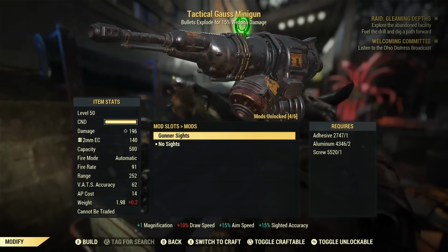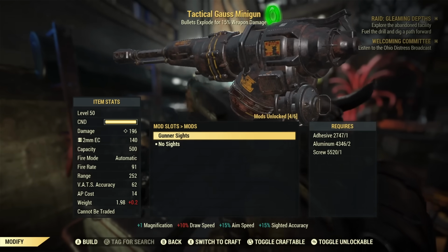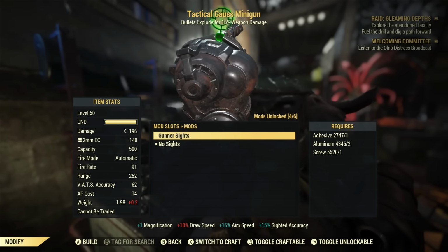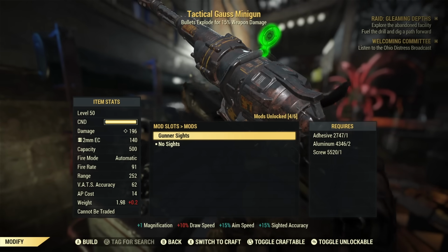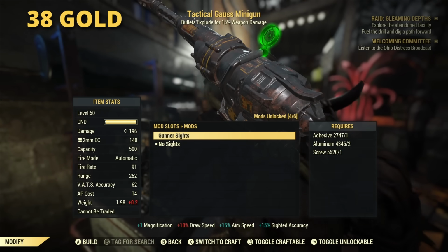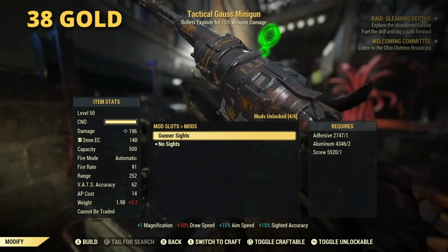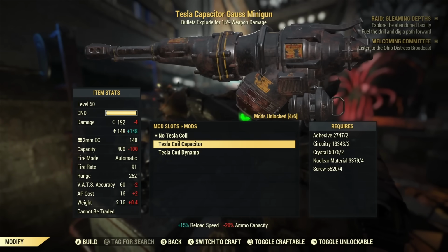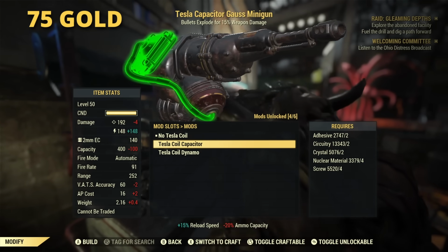Alright, now the final 3 mods available this time around is going to be for the Gauss minigun, and the first one is going to be the gunner sights. As you can see at the top of the screen, this adds like an iron sight, kind of red dot, big looking scope thing on it there, which you can then put on. That's only going to be 38 gold bullion. The Tesla coil capacitor is also going to be available. This will be 75 gold bullion.